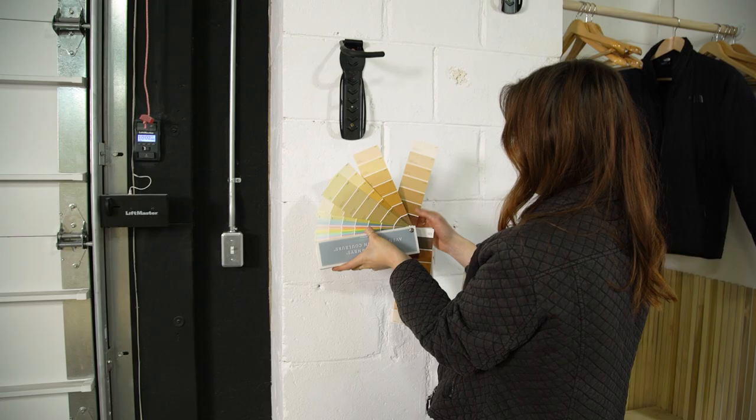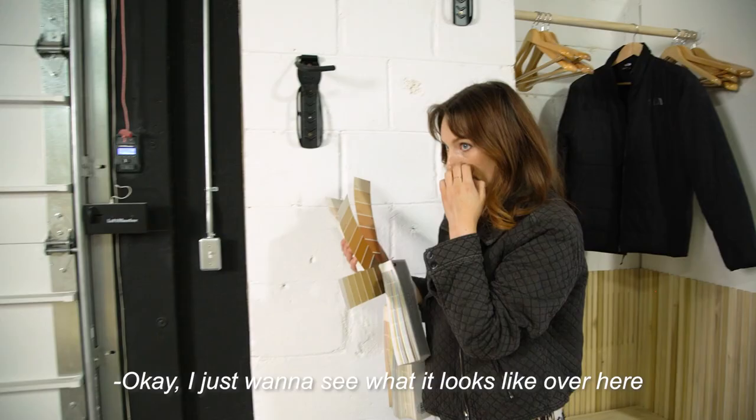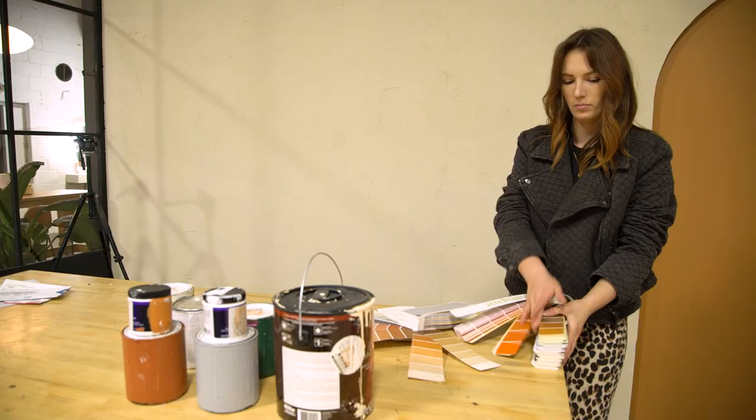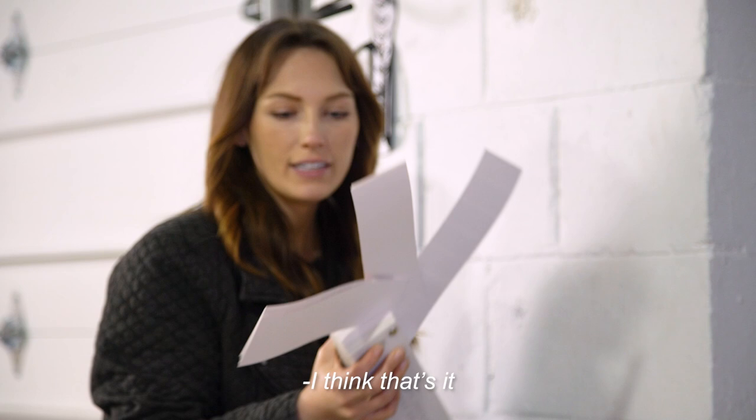So I'm gonna go ahead and pick the paint and curtain color for this area. Cowboy boots. I wanna just see what it looks like over here. No, it doesn't really work for that. Now that I have a good idea of colors, I'm gonna go ahead and measure out how big we need this curtain to actually be.